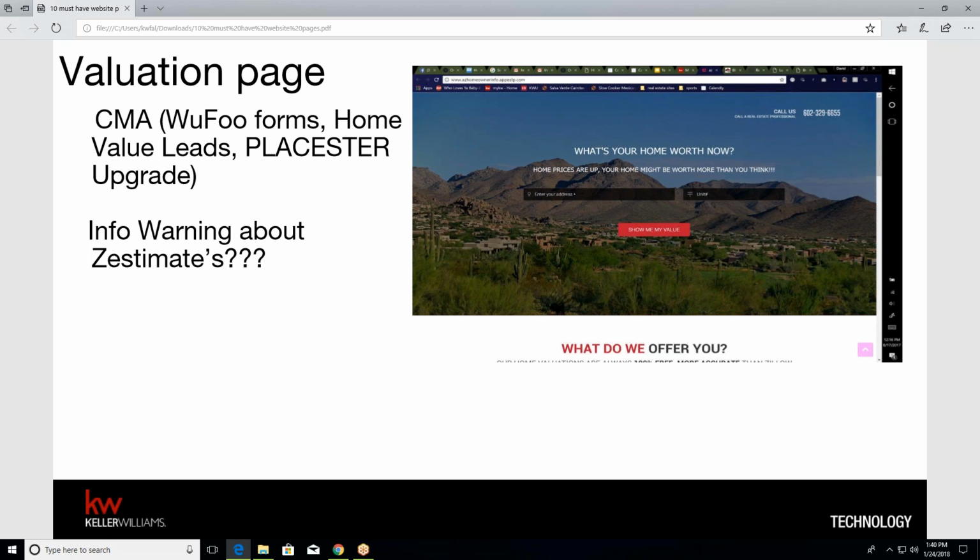When those leads come, they'll register and they'll pop to your database that, hey, somebody registered, they have contact information at 123 Main Street and they want information. Here's the number of bedrooms, the bathrooms, the square footage. So they've given the information where you can do a quick CMA, get them on the phone, schedule an appointment, get them into the office.